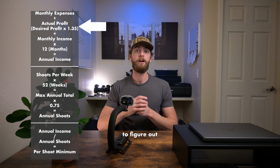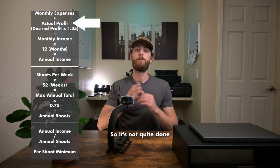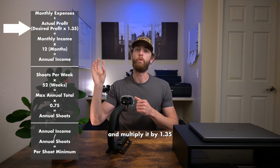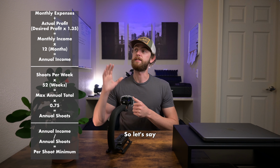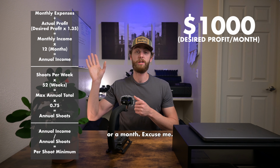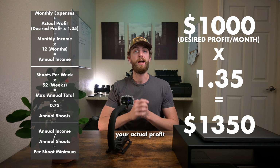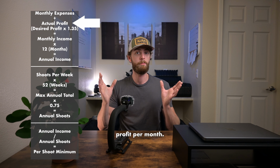The next thing that we're going to figure out is our actual profits that we want to be making per month. So it's not quite done just by plugging in what you'd like to be making. What you need to do is figure out your desired profits and multiply it by 1.35 to account for any taxes you're going to be having. So let's say you want to make $1,000 a month. What you want to do is take that 1,000 and multiply it by 1.35, and you're going to end up with 1,350, and that is going to be your actual profits that you need to earn to make that $1,000 profit per month.